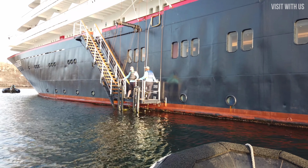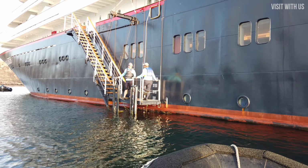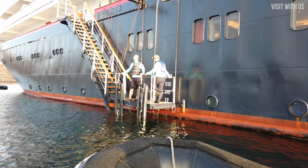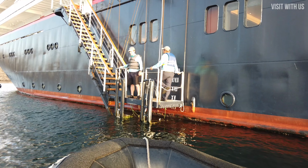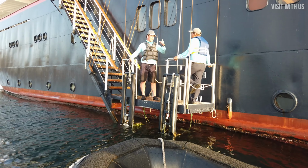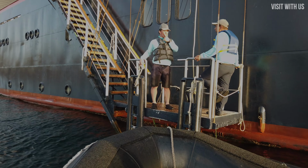You embark and disembark using one of the ship's Zodiac inflatable boats onto these steps, which look rickety and treacherous from a distance but are reassuringly solid underfoot and fairly easy to get onto. Like almost anything in life, it's all about the timing.